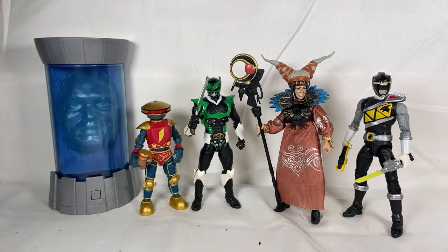I'm trying to think what else was Disney. Dino Charge was Disney, or was that Neo Saban? I can't remember. Anyway, the point I'm trying to make is that they started getting a little bit more serious with some of their stuff. Like there's still corny, cheesy stuff in there, but as far as, like I said, the Lost Galaxy stuff, Kendrix, I would have pegged her as being the next Lost Galaxy figure coming out.